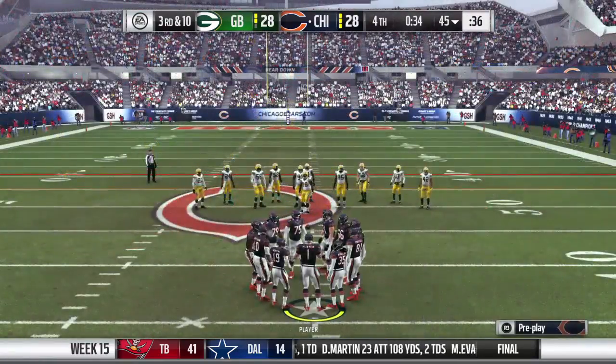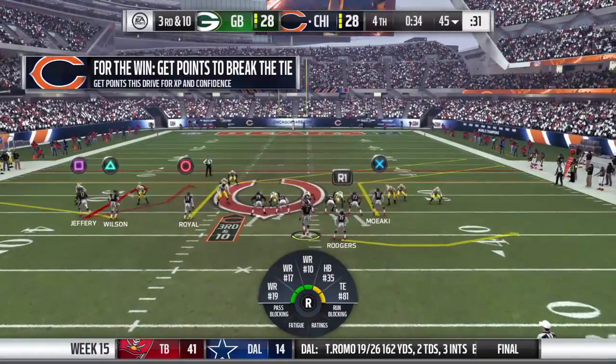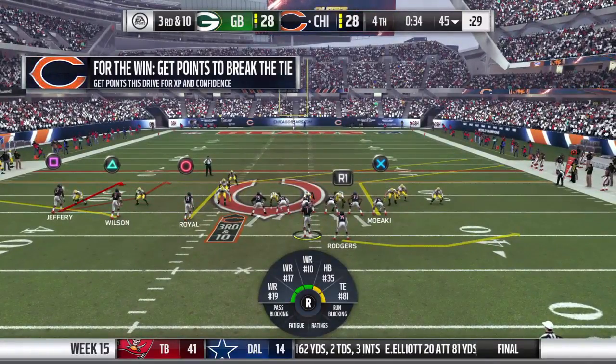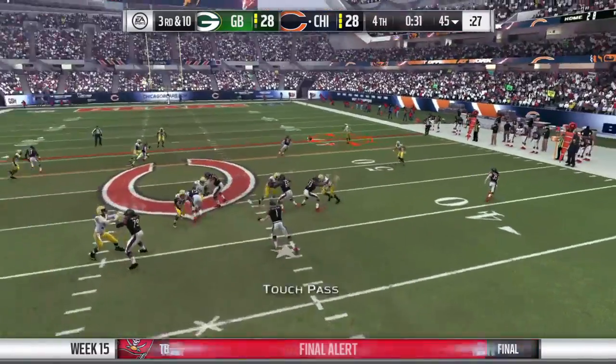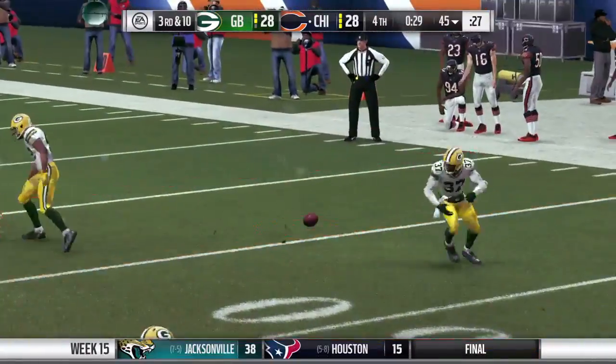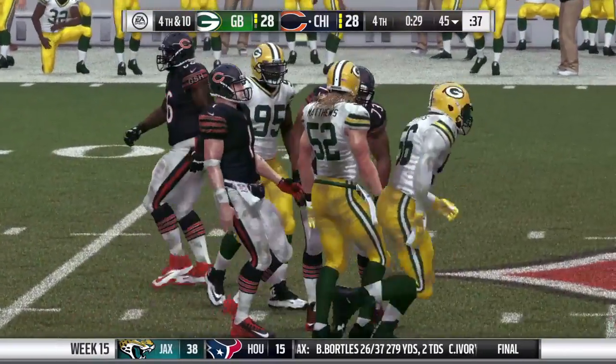And the offense looking to pick up the first down after the second down incompletion. So here we go now. An extra defensive back in there on third and 10. They'll stick with the passing game as he looks to throw. And he couldn't hang on to it through the contact. Incomplete.